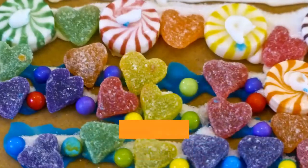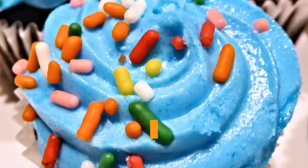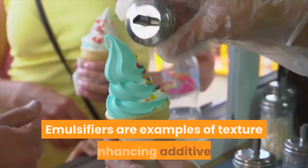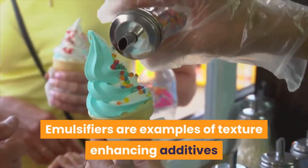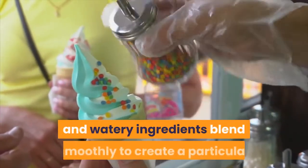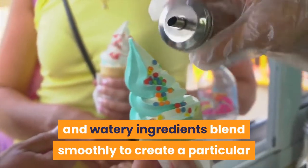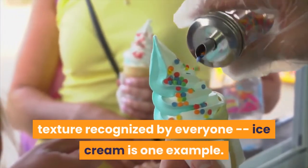Texturizers. Certain foods are required to have a particular texture in order to make them presentable and eatable. Emulsifiers are examples of texture-enhancing additives as they help fatty and watery ingredients blend smoothly to create a particular texture recognized by everyone. Ice cream is one example.